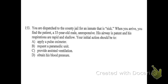151 was a duplicate of one of the earlier questions. The answer choice for that was A, if you didn't have it already copied down on your sheet.